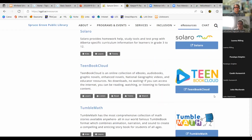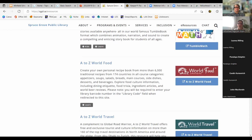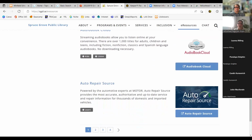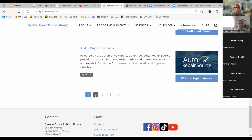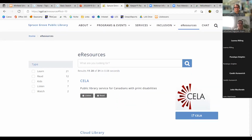Teen Book Cloud is an online collection of teen materials, but I would recommend it to you as a school librarian too, as a way to just do some recommending. If a teen comes in and just says, oh, what should I read next? This might be a nice place to go and help them find something. Tumble Math is another great kid-related resource. Bear with me as I browse through this list because I want to point out a few more on here.